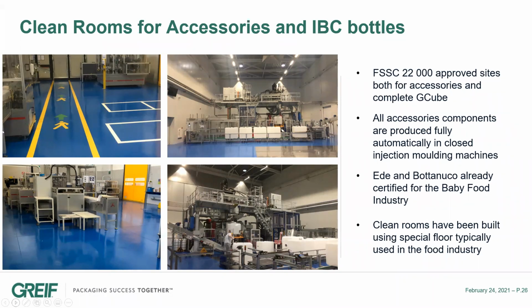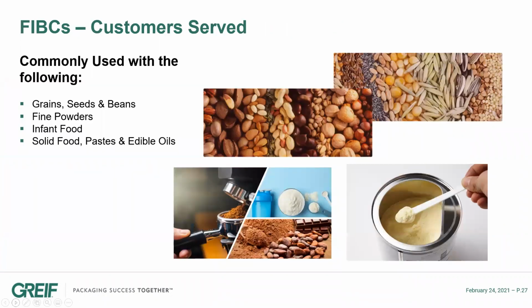Consider that in those sites, we have also achieved the approval for customers who are operating in the baby food industry, recognizing the high cleanliness of our environment. So this is confirmation that Greif is heavily investing in this direction, and the sites are following the design of our products. I will hand over now to Juan, who will drive us through the flexible solution.